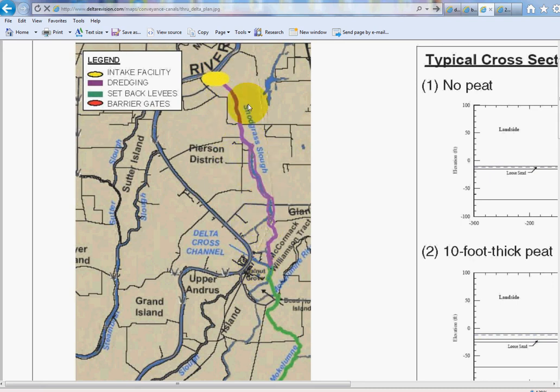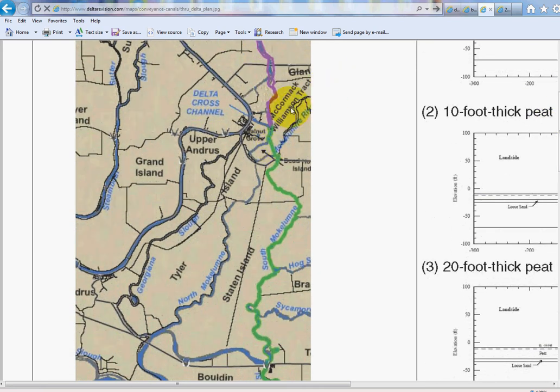And what it does is it has an intake fish screen, flows the water through what is the Stone Lakes area, Pearson District. More water intakes right in this area. They modify McCormack-Williamson Tract to allow for gathering of more water. Staten Island actually was purchased to be a water storage area when it's needed in high flow years, and they propose extra water down Georgiana and particularly down the Mokelumne River.